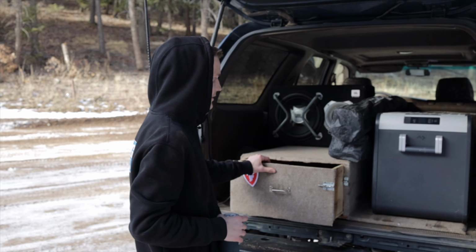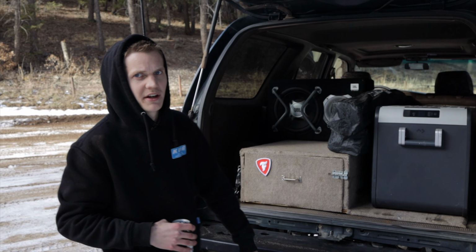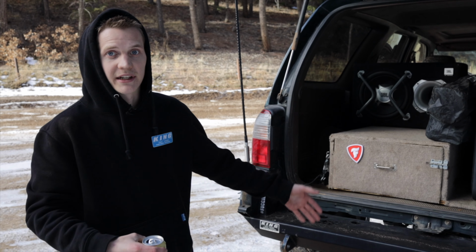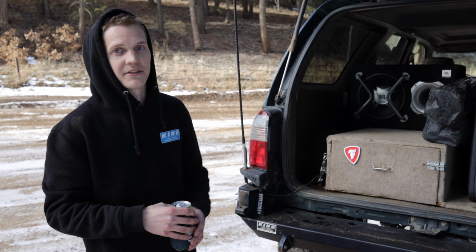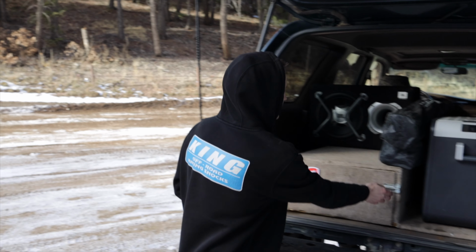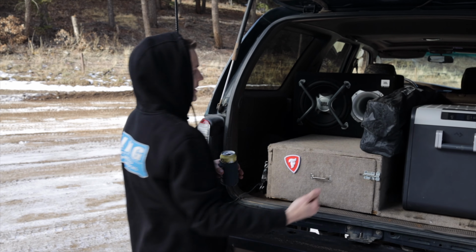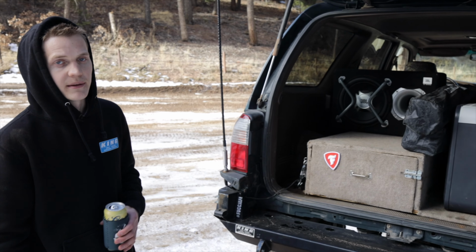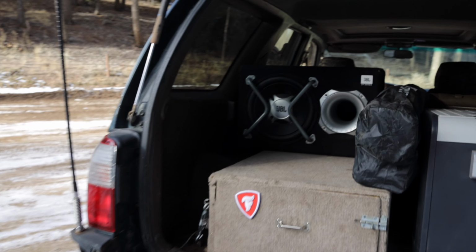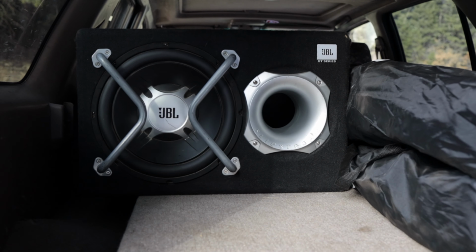This is a setup that I'm going to be putting in all of my trucks because a single drawer is a game changer. Just having it all right there. It's like having a tote in your truck with your jumper cables, your first aid kit, all that stuff just always stays in the vehicle. It's super nice to have. And this is locked, so you can't really access it if somebody were to break a window or whatnot. I also have the JBL 12-inch subwoofer. This is a powered subwoofer with a 450 watt amp to it.